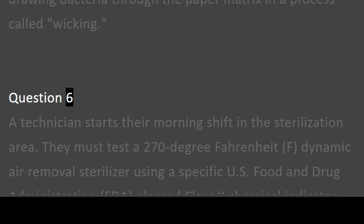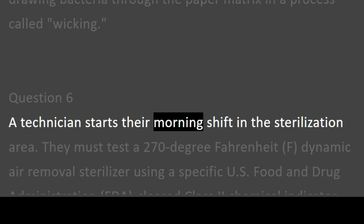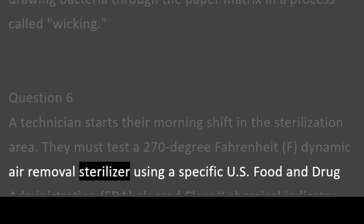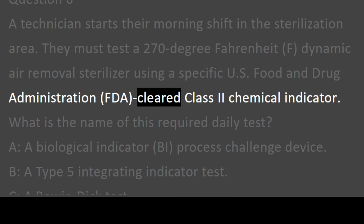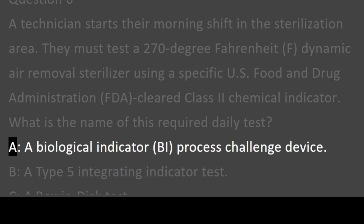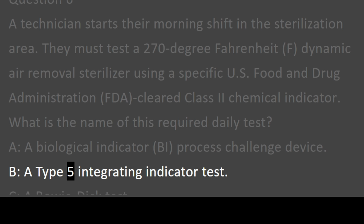Question 6. A technician starts their morning shift in the sterilization area. They must test a 270 degree Fahrenheit, F, dynamic air removal sterilizer using a specific U.S. Food and Drug Administration, FDA, cleared Class 2 chemical indicator. What is the name of this required daily test? A. A biological indicator, BI, process challenge device. B. A Type 5 integrating indicator test.